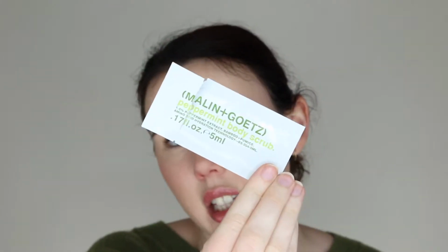This is a Malin and Goetz Peppermint Body Scrub. I did really like this. I think it's really nice, but I wouldn't repurchase it. To me it wasn't scrubby enough, and I think Malin and Goetz is quite expensive and I don't think I would pay that kind of money for a body scrub.